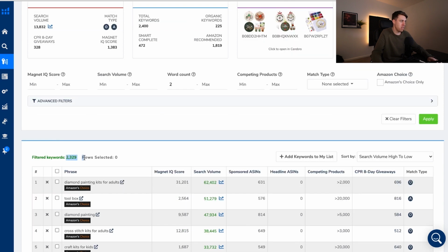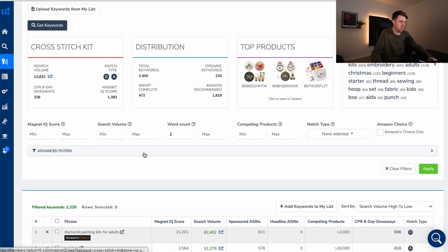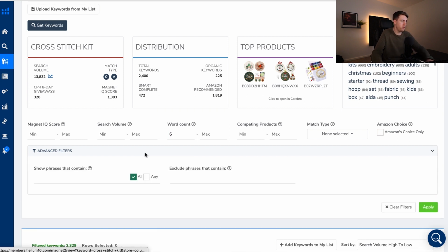You see here, there's 2,300 keywords related to cross-stitch kit. So what I'm going to do is I'm going to come straight here to word count, and I'm going to put in there 6. I'm also going to put into here, show phrases that contain cross-stitch. So I want to keep it nice and relevant. And then I'm going to hit apply.